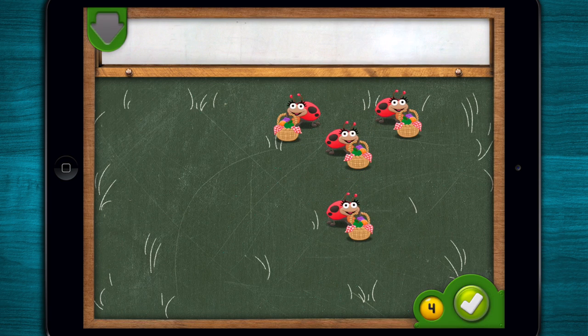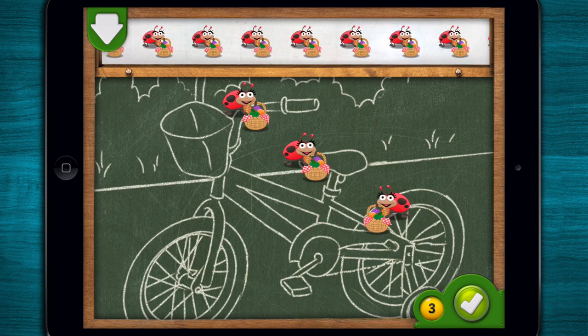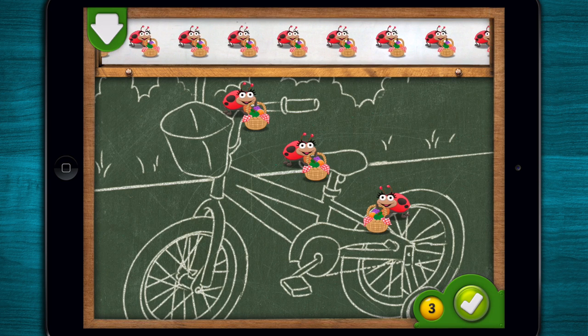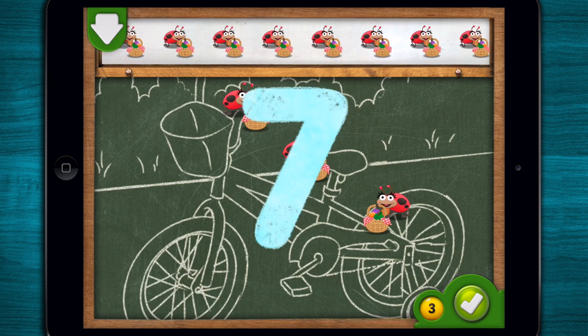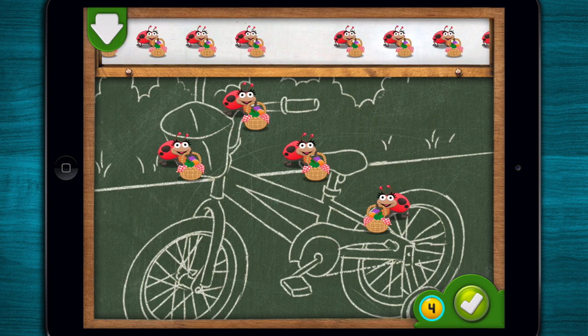If you think every ladybug has one, tap. Great job! You gave four ladybugs one, two, three, four picnic baskets. Now the ladybugs are one step closer to their picnic. Oh, look! A bicycle built for ladybugs! We need seven ladybugs all together to pedal the bicycle to the picnic.